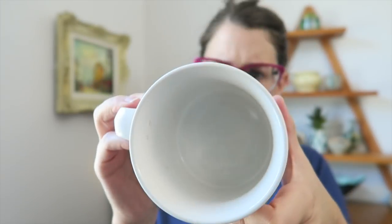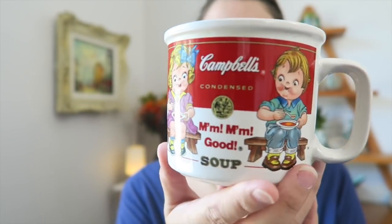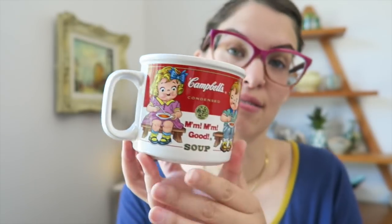And then the last thing that I got from that sale, they also had lots of plants, and I was tempted to buy some plants, but I didn't. But there was this little Campbell's soup mug here, and it's from 1993, I believe. Yeah, 1993, and I thought that was pretty cool, so I bought that for resale. It's in great condition. I don't know if I can get too much out of it, but it's a little practical mug, and heading into the fall and winter, I thought it would be a good time to sell an item like this.